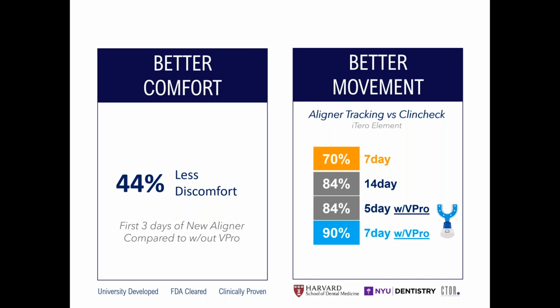I happen to tell my patients, if you're 100% compliant, there's a 90% chance that you will finish your case on time. And that's where I get that fact from. That's what you've got to do: 100% compliance with a VPRO, 7-day aligner change, 90% accuracy when we're tracking aligners. We measure this when we're using the iTero Element because we can compare it to the ClinCheck when we scan the patients, to see if the teeth are tracking or not.